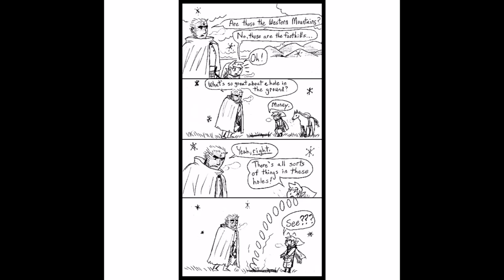So, there we go. Are those the Western Mountains? No, those are the foothills. Oh, what's so great about a hole in the ground? Money. Yeah, right. There's all sorts of things in these holes. Moo. See? Oh my gosh.